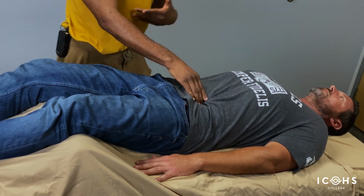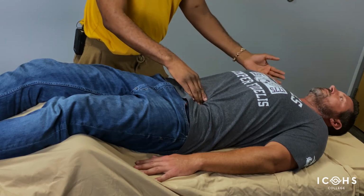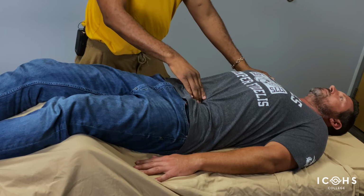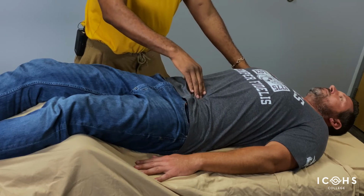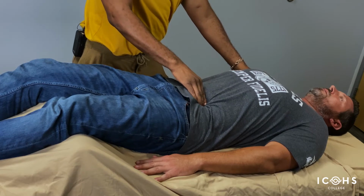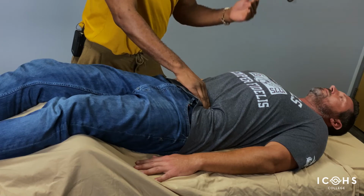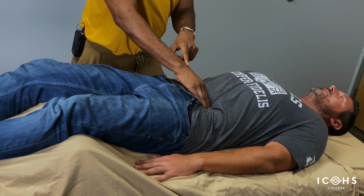And incorporating the breath, all right, because we've done the hydration, holding in the mouth. Incorporating the breath, I would have him breathe in. And then as he exhales, I'm going to add pressure, exhale, on those 2 points. All right. And I'm going to have him do this 3 times as I maintain the pressure.